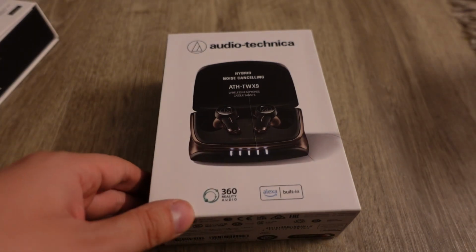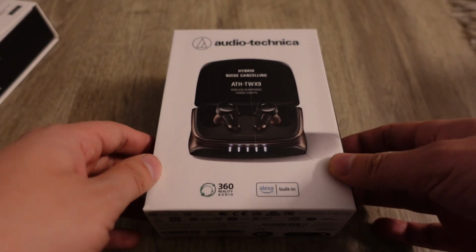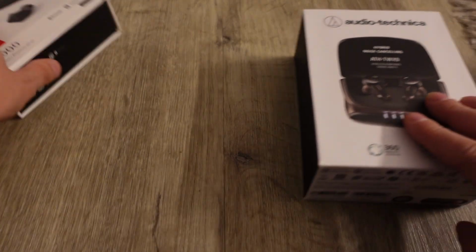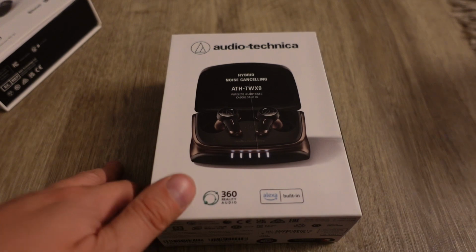This is the Audio-Technica TWX9, and this originally retailed for $300, and I got this for $150 on sale, so roughly 50% off. This one also has Alexa built in, so I should note that Final Audio doesn't have any kind of assistant built in. Technics and Audio-Technica both have Alexa built in. This one also supports 360 Reality Audio. I think that's a Sony thing.